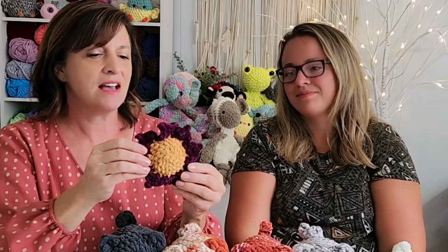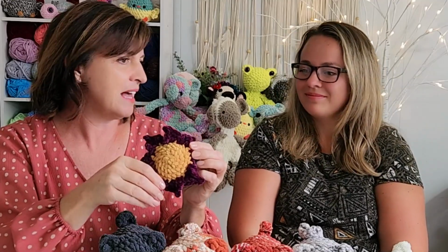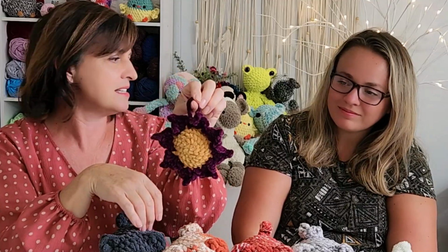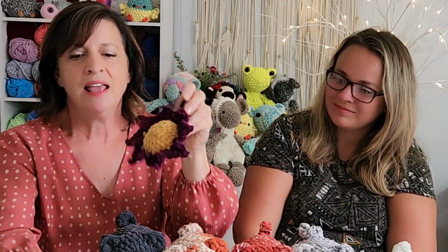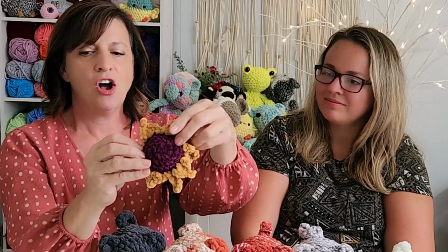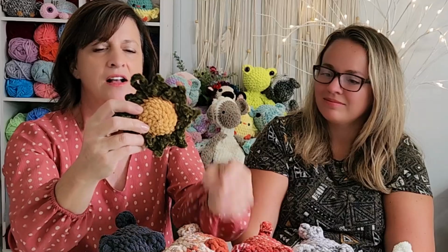So this is a Harvest little sunflower. There's 8 petals, it's 24 stitches around. It goes really quick. You make 2 circles, stitch them together, stitch the petals on, and then make a little chain, and this will get attached to a keychain. And a lot of really pretty fall fun colors.